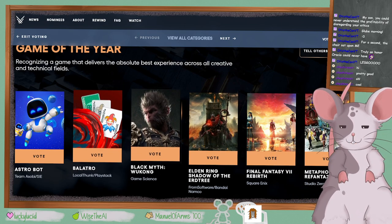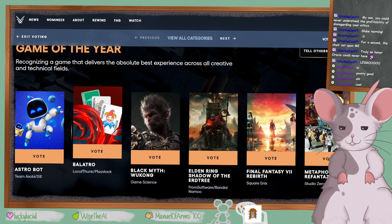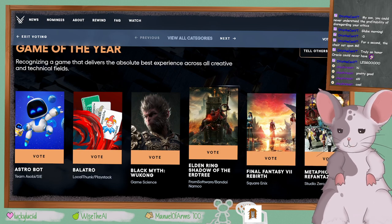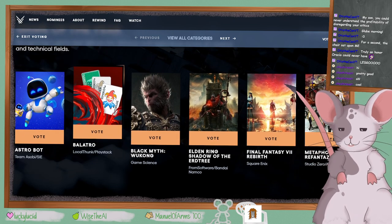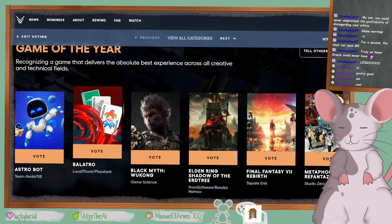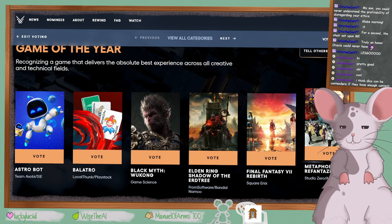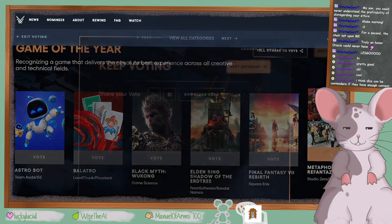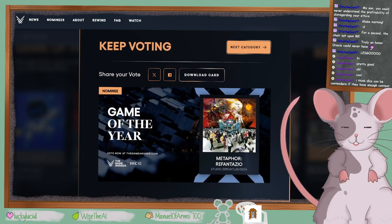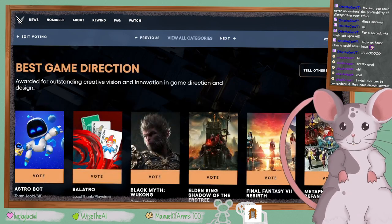I would say Balatro and Elden Ring are the ones I did not expect here. I kind of want to vote for Balatro because, you know, fun, cool indie game. But also, I actually played Metaphor and I like it a lot. So we're gonna vote for Metaphor. Just give me the next category.